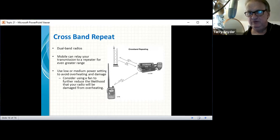Your input to it is on UHF or 70 centimeters. The output is 2 meters. And they are dual band radios. The mobile can relay your transmission to a repeater for greater range, or they can be used on low power setting to cover your local area. If the handheld radio you have is dual watch, you can program it to receive the UHF and receive the VHF and transmit on the UHF.